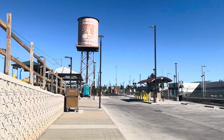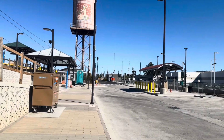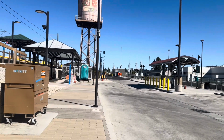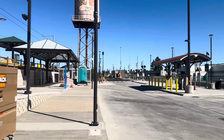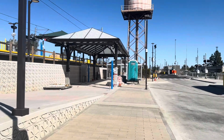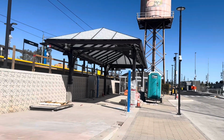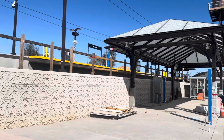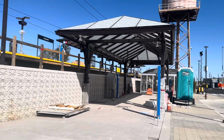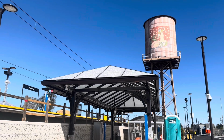And with that, that brings us to the end of this brand new A-Line extension video. Overall, this extension is going to allow extra mobility for so many people in the San Gabriel Valley. And it's going to extend the longest light rail line in the world, which is the A-Line currently, even longer by 9.1 miles. In the end, I'm really curious to see what the ridership is going to be like, especially at these more suburban-based stations. But I remain optimistic, and I'm happy to see light rail extending almost to San Bernardino County.